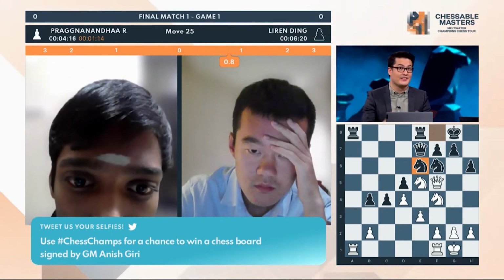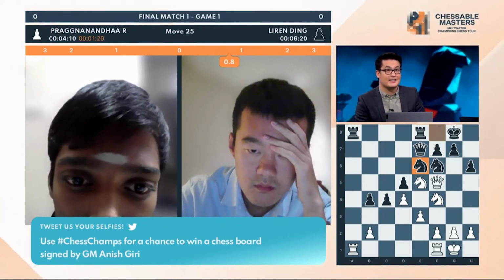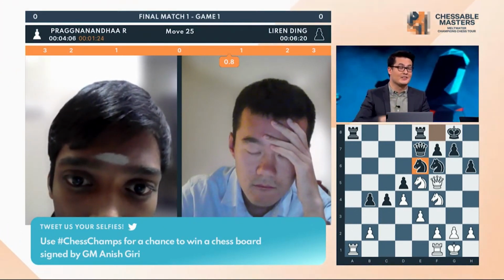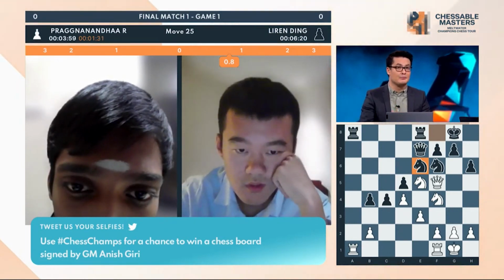time-sensitive now. If you allow all the knights to disappear, it's going to be one-sided with black's pawns racing down. Also, Pragg has had time trouble issues, and this is the type of position that, if you do drop down to 1-2 minutes on the clock, is so hard to handle for white. I think it's much easier to play with black, this type of position. You can just bully your opponent because you have those pawns.